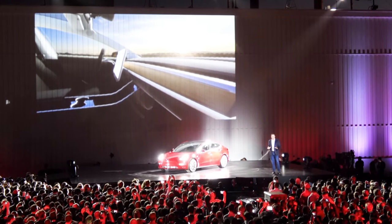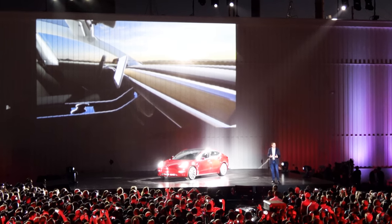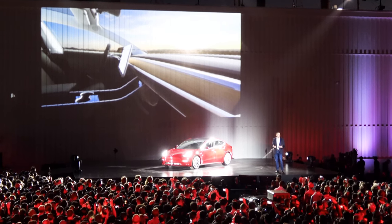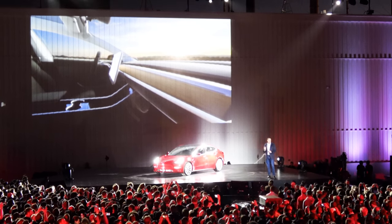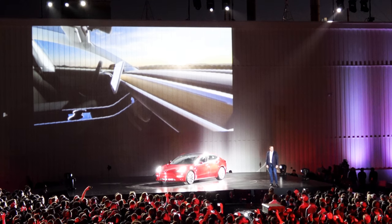Every Tesla being produced right now, the Model 3, the Model S, the Model X has all of the hardware necessary for full autonomy. And I think a lot of people still don't realize that. It's got the 8 cameras, it's got 12 ultrasonic sonars, it's got the forward radar, and it's got over 10 teraops of computing capability.